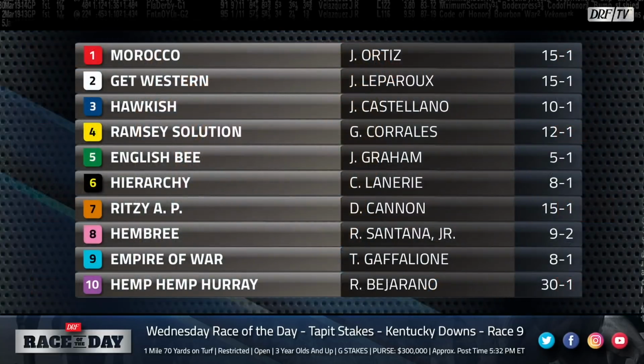Hi everybody, Dan Illman here with the DRF Race of the Day for Wednesday, September the 9th. It's race number 9 at Kentucky Downs. Let's throw up the field for the $300,000 Tapit Stakes. You can download free Formulator Past Performances for this race on the Race of the Day event page at DRF.com. Access them and handicap along with me, as with most of the major stakes races at Kentucky Downs.